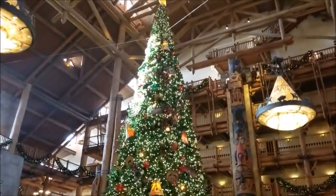Again, they put garland all the way up. All the way up. All the way at the top.